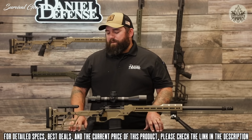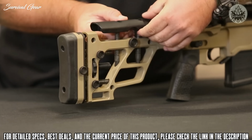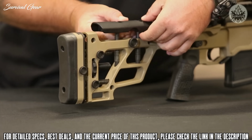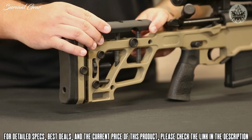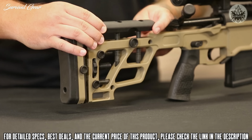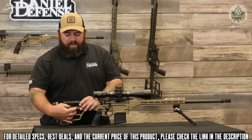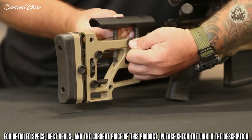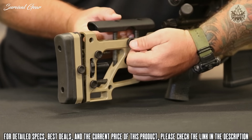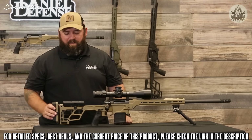Moving on to the buttstock frame, we've kept the adjustability in the cheek piece for waterline up and down, as well as drifting left, right, and toe in and toe out, making sure that we have a nice line of contact on our cheek instead of a point. The only thing we've added on this one is a spring that lets you set the height so you do not have to manually hold the cheek riser in place when you're setting your cheek height and getting that right eye relief behind the glass.